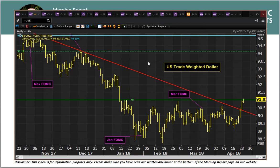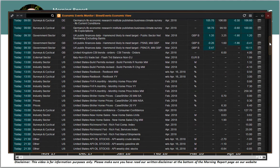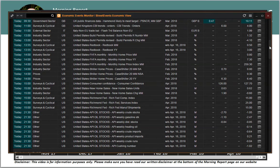In terms of data points today, we haven't got a great deal of data until this afternoon. We've had German Ifo missing estimates and slightly better than expected UK public debt data. But then we look out to the US data this afternoon: the Case-Shiller at 2 o'clock, 6.3%, slightly down from last month. Consumer confidence, 126 is still a very strong number, and new home sales just marginally higher at 626. And also looking out for the Richmond Fed. Will that hold up around the strong 15 level?